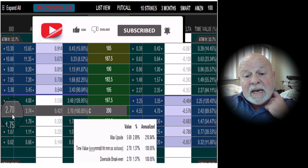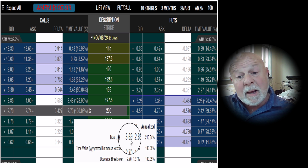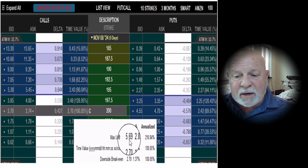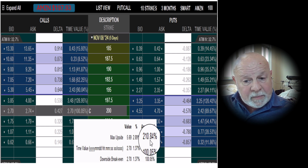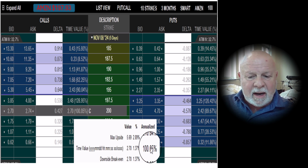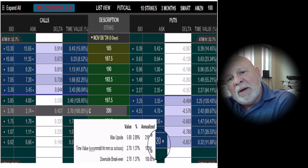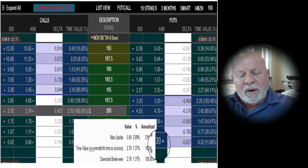So we would get $2.70 if the stock doesn't do anything, but if the stock does happen to go up to 200 or higher, we'd end up picking up $5.69, or $569 per contract. That gives us a 210% annualized return if the stock does that. If it stays the same, you get about 100%, which is pretty good for an annualized return, but that means you've got to do it over and over again. That's the aggressive position, even though it's just a little bit out of the money because the stock closed at 197.93, basically $2 down from 200.